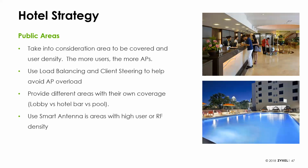Now let's talk a little bit about public areas. When you're doing public areas, you want to take into consideration individual areas independent of each other. So don't lump the restaurant, the bar, the lobby, and the pool together and treat them as one area. Treat each of those as an individual area and build your coverage based on those areas. Specifically, what you want to take into account is user density. The more users you have, the more access points you want in that area.